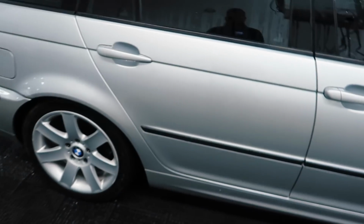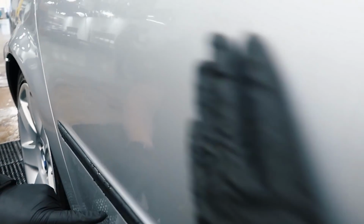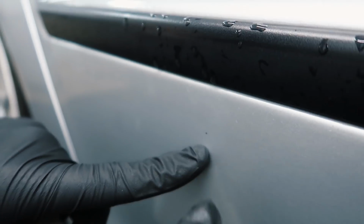Right, we felt the car. If you feel it, let's see if you can hear it. Get real close. Oh, you can hear it. You can totally hear it. We can see it too. Oh yeah, okay. So, focus. That's tar. Definitely tar. And there's going to be a lot of iron.